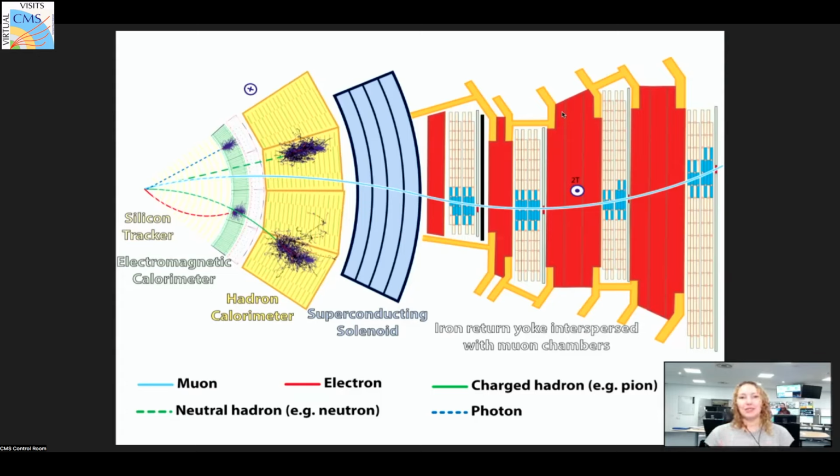So atoms are comprised of a nucleus, and then you have electrons orbiting around them. And the nucleus is made up of protons and neutrons. So, when people talk about things like splitting the atom, what you're really talking about is taking the protons and neutrons and breaking them apart. Now, protons and neutrons themselves are actually made up of smaller particles called quarks.